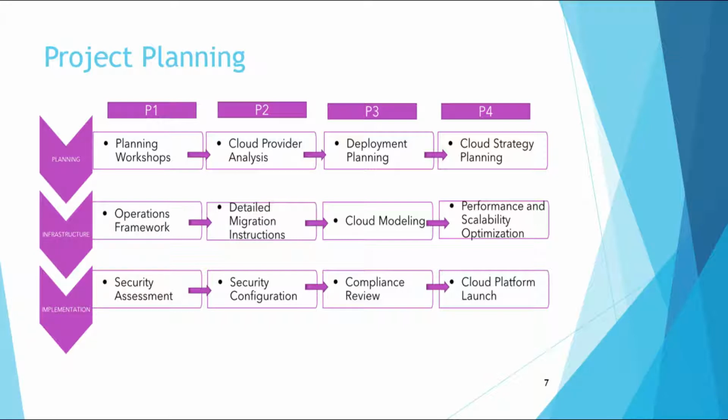We then moved on to our second section, which is our infrastructure and our development section. This is when we started to actually develop our requirements documents, as well as making changes, any sort of detailed migration instructions that came up, our operations framework, started developing our cloud modeling, and we've also started doing our performance and scalability testing.